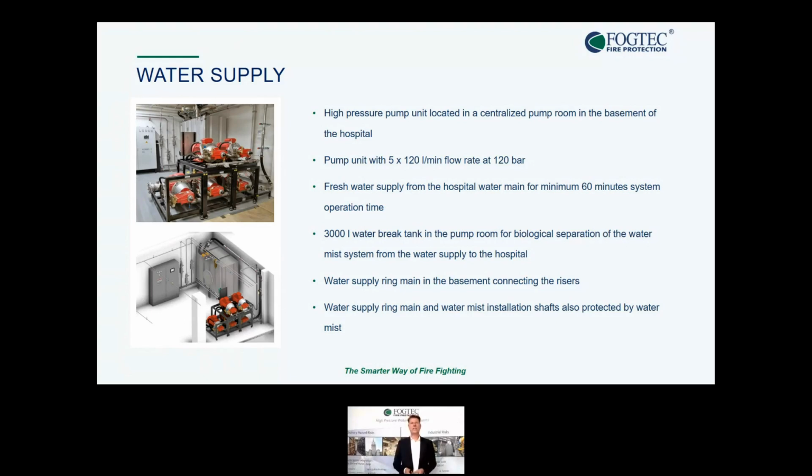We have here a system to cover the 140 square meter operational area, which operates 5 pump units of 120 liter per minute at a high pressure. In our case, high pressure means 120 bar at the pump unit. This pump unit is supplied by the fresh water main towards the building via a break tank, an intermediate tank, a stainless steel tank of only 3,000 liter.